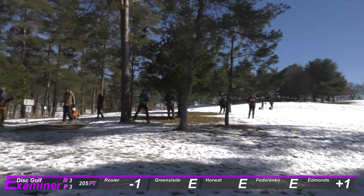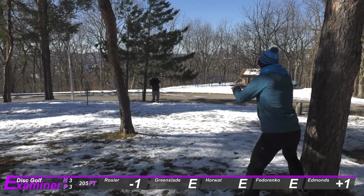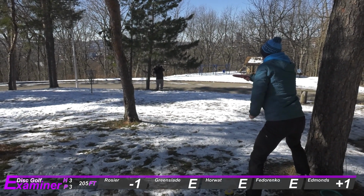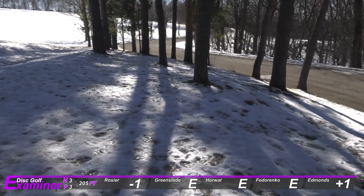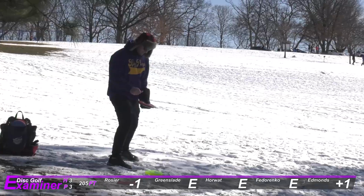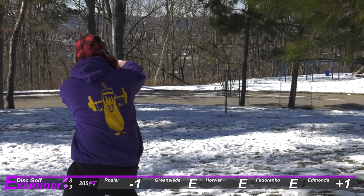And Rosier ran it true to the way he plays. What's the worst that could happen? Yeah, right. All right. Tom looks like he's going to play up to the basket. Oh, no, it's going to slide. The ice around the basket caused it to slide further away.